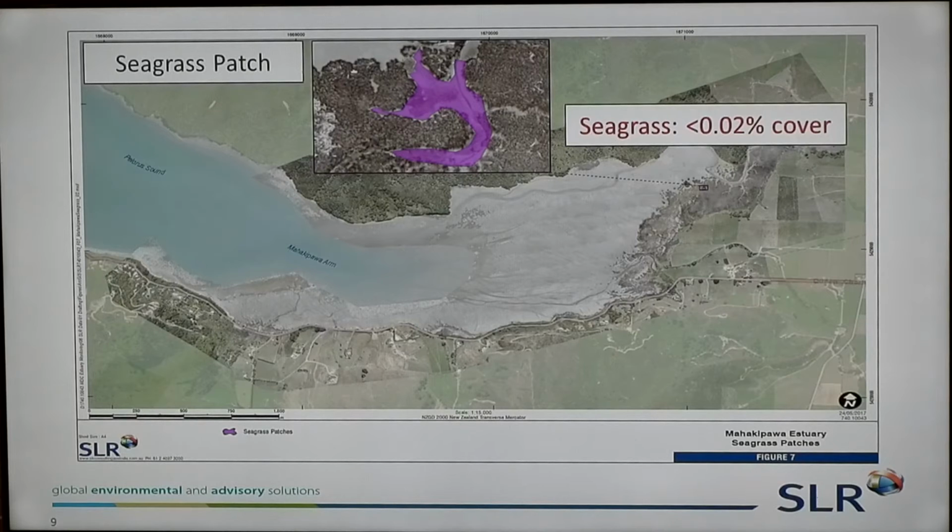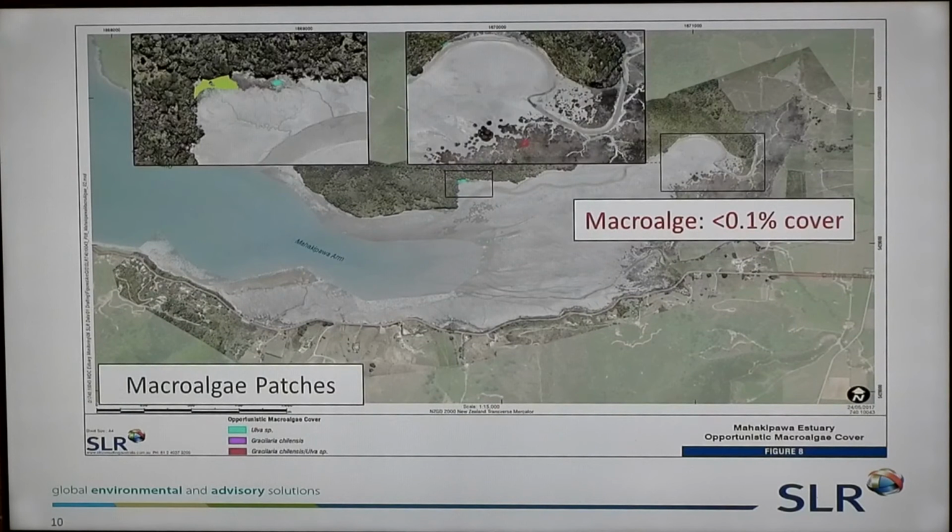And seagrass provides such a valuable habitat as a nursery ground for fish species and invertebrates, and also acts to stabilise seabeds to stop erosion and trap sediments and nutrients that are coming in. So it's quite a worry that we're not seeing hardly any of it in these estuaries. Similarly, there is a very small amount of nuisance macroalgae, which indicates that we're not having an issue with too many nutrients getting into the area.